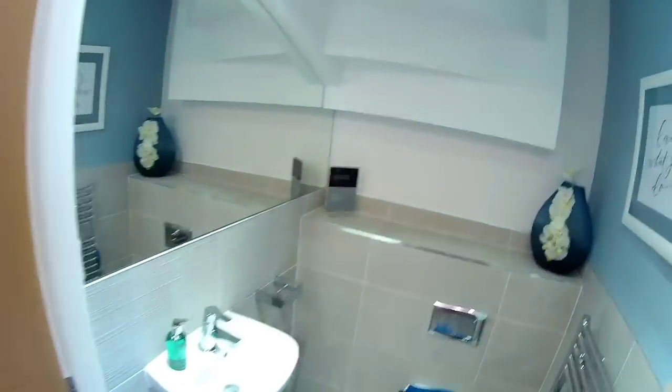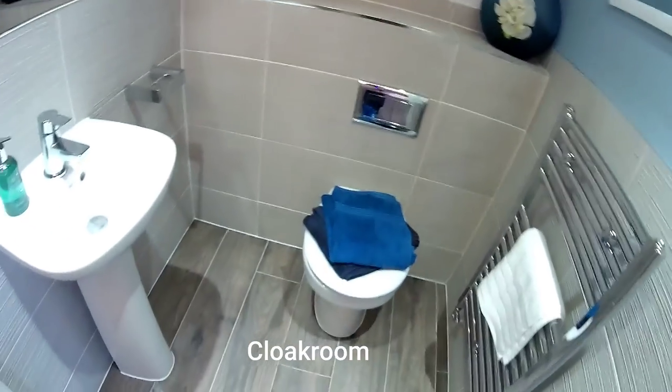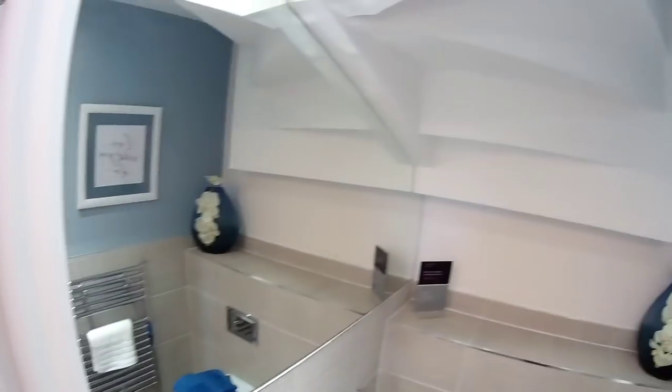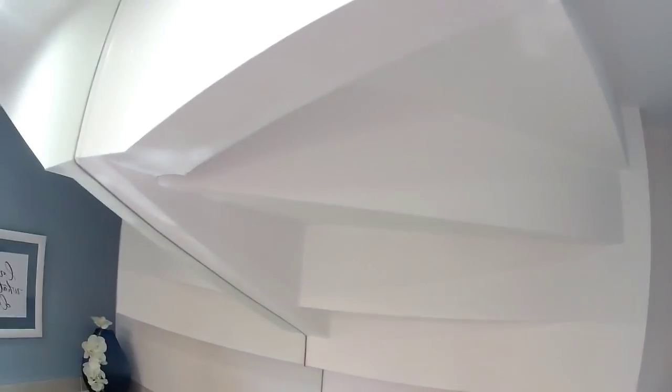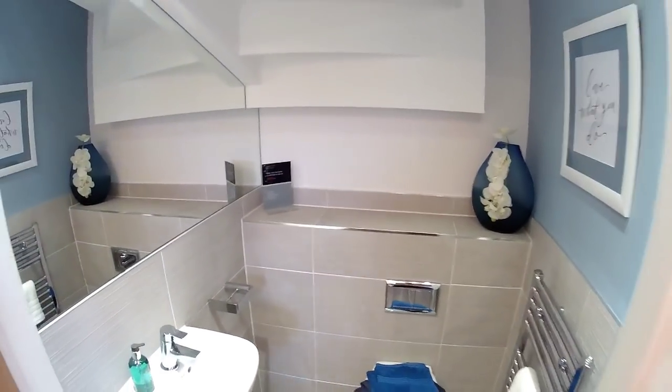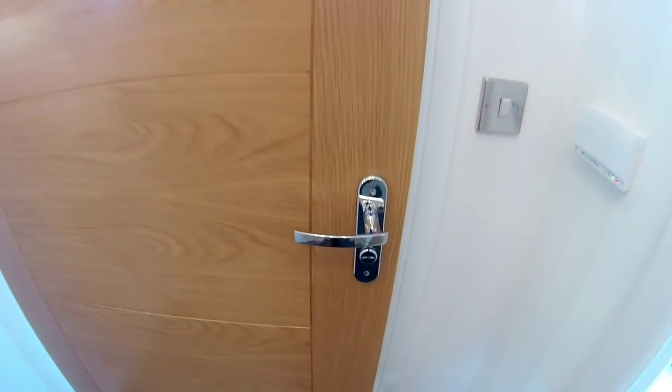Bellway love the mirrors, don't they? Nice fittings here as well. Look at the detail of that stairwell. I like to see some good plaster work like that. Well done on that one. Nice tiling, push flush, very nice. And very nice quality doors as well. I was just about to say the doors are absolutely lovely all the way through the house.